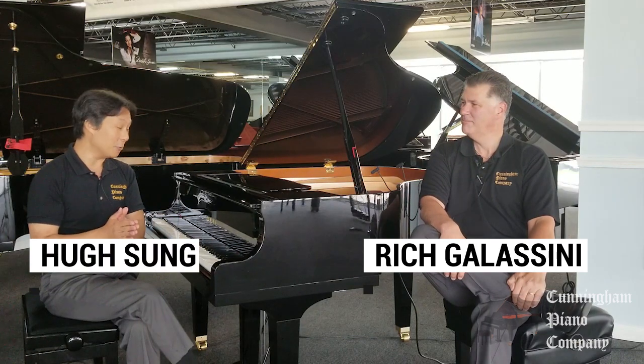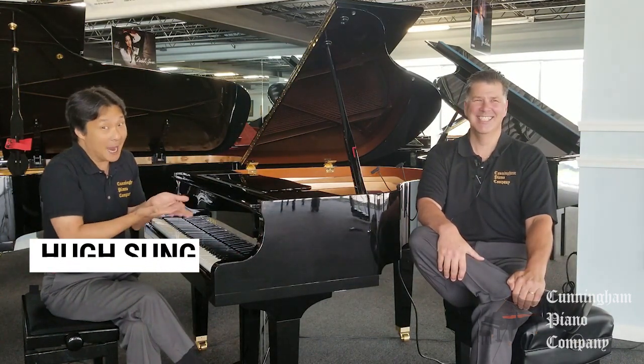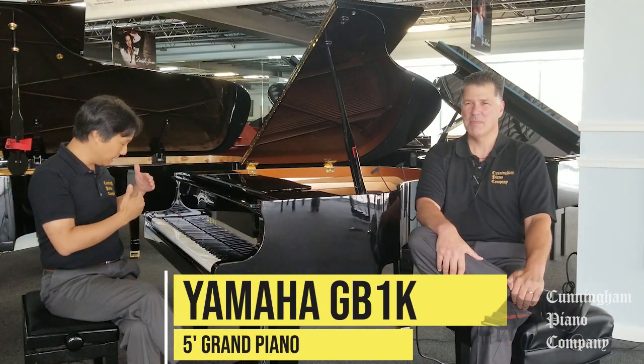And I'm Hugh Sung. We are sitting by a baby. This is Yamaha's smallest grand piano, the GB1K, at only 5 feet in length from the keyboard to the tail of the piano. It is kind of cute, isn't it?